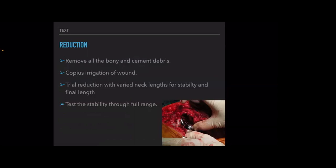So remove all the bony and cement debris. Copious irrigation of the wound, trial reduction with varied neck length for stability. As I told you, if you have measured preoperatively, you know the horizontal offset, how much the length is, how much the vertical offset is, so that you have a fair idea how much length you need.